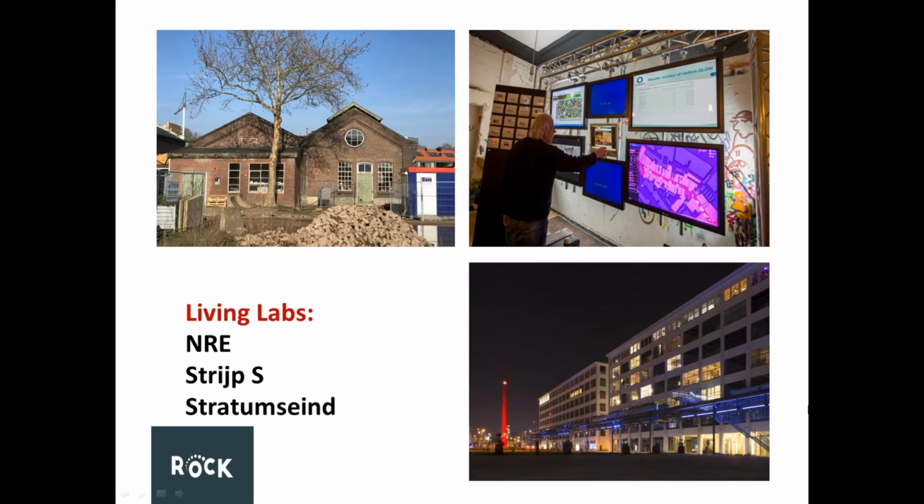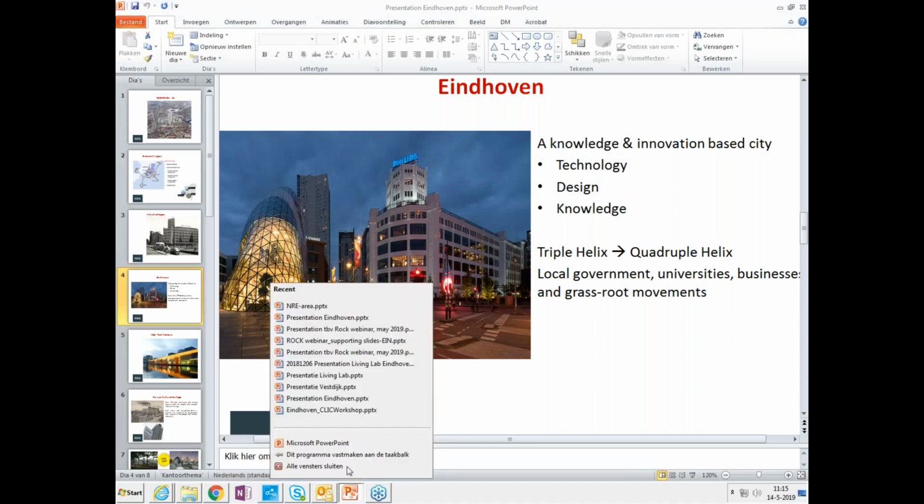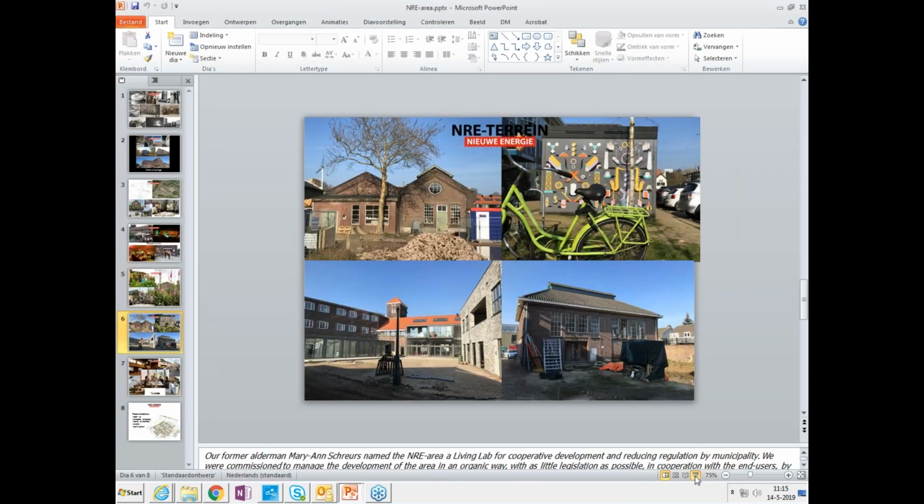So this is my brief introduction on Eindhoven. Now I'll try to switch to another presentation on the NRA area. Yes, we will start with the first example from Living Labs in Eindhoven, which is, as Marianne said, the NRA area, so the former gas supply factories of Eindhoven. So Marianne, I will let you explain how the municipality turned this area into a living lab for cooperative development.